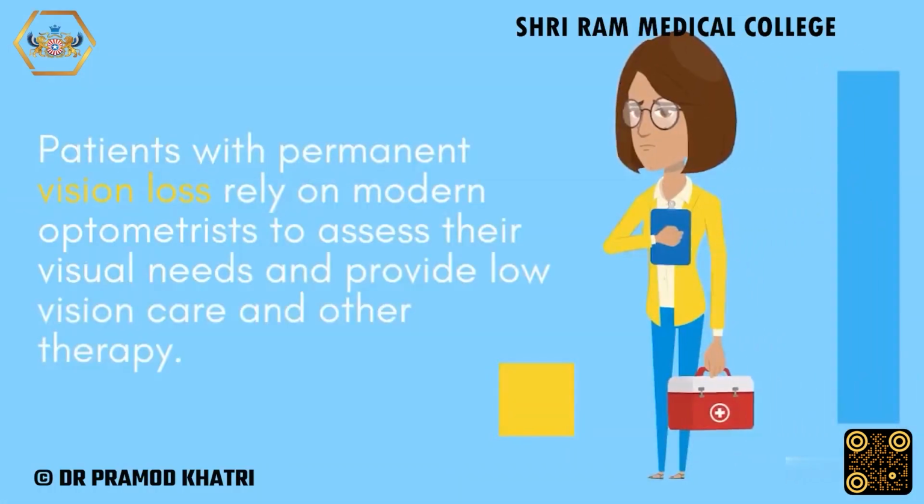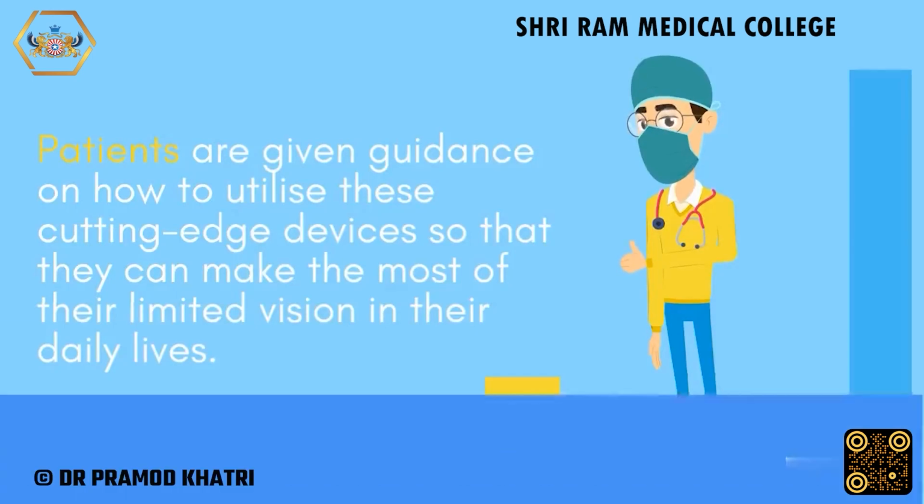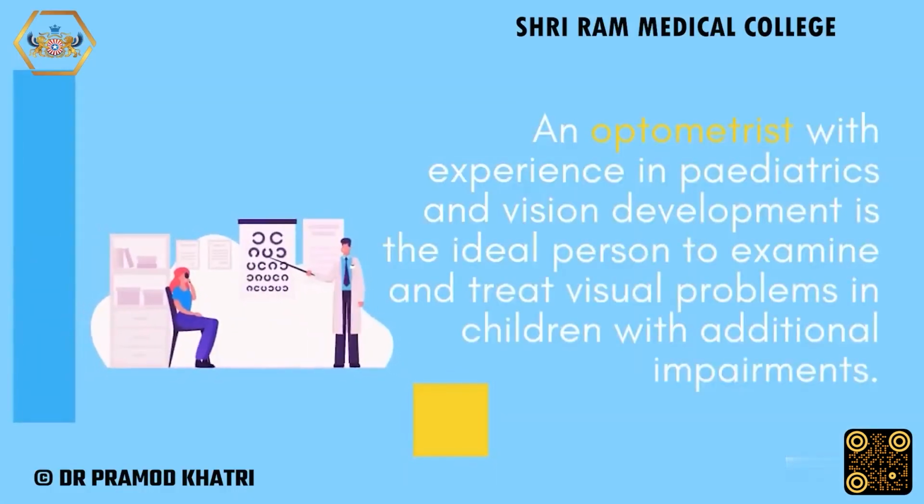Patients with permanent vision loss rely on modern optometrists to assess their visual needs and provide low vision care and other therapy. Patients are given guidance on how to utilize these cutting-edge devices so that they can make the most of their limited vision in their daily lives. An optometrist with experience in pediatrics and vision development is the ideal person to examine and treat visual problems in children with additional impairments.